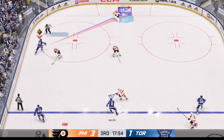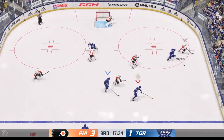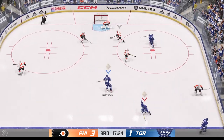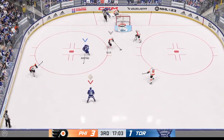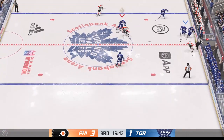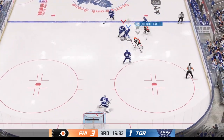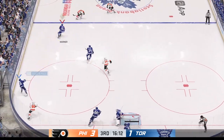Long pass up ahead to center. Moves it to the goal. Picked off in front. Atkinson's lugging the puck. Quick feed to Ellis. And he takes the dish. Poked away at center by Muzzin. Shot! Stopped by the goaltender. He got a little piece of that one.